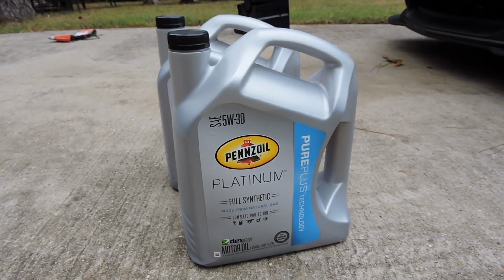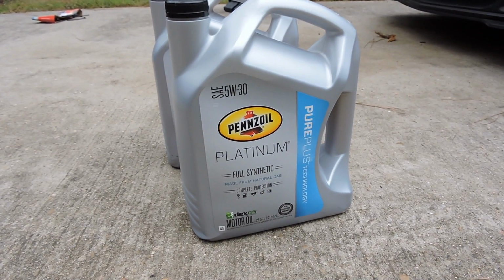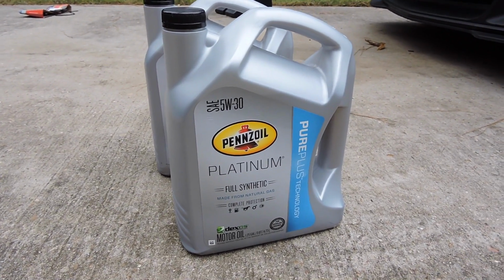Now the oil that I'm using today is the Pennzoil Platinum 5W30. I haven't had any complaints with it. It's been in my car since I got the car originally, so I've just been pretty much sticking to it.